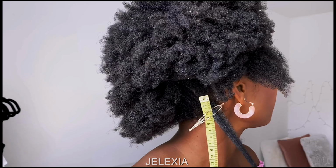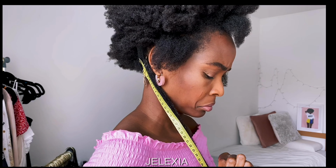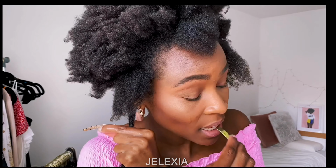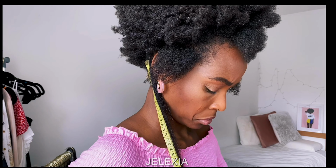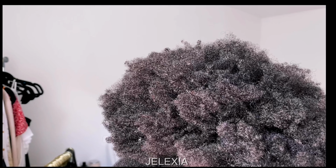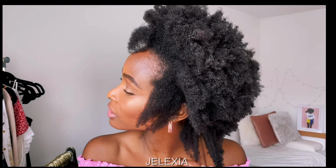The right side back was 25 centimeters as well, and now let's see. Wow, 30. Yeah, I want to double check every single section. 30 centimeters. Okay, back right 30. Now do back left. I can't believe my eyes that my hair grows 5 centimeters.